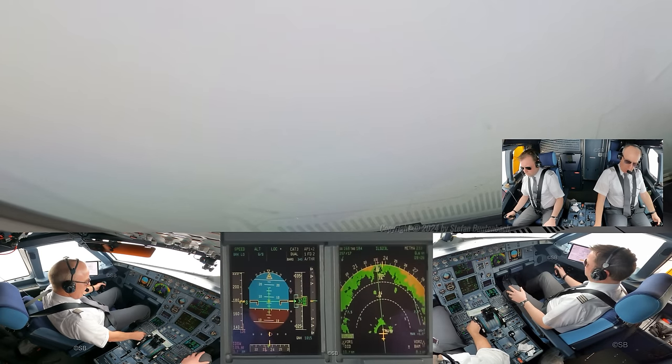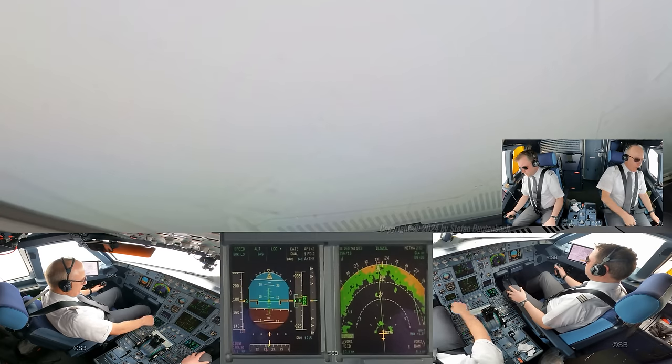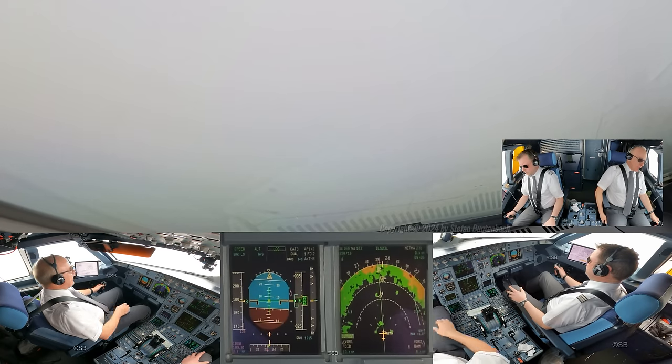Contact Tower 118.305, goodbye. Tower 118.305, Eurowings 16 Hotel Tango, schönen Tag noch, tschüss. So, passing Mitma, altitude 3000 feet.